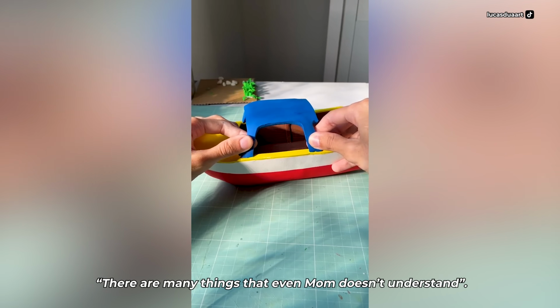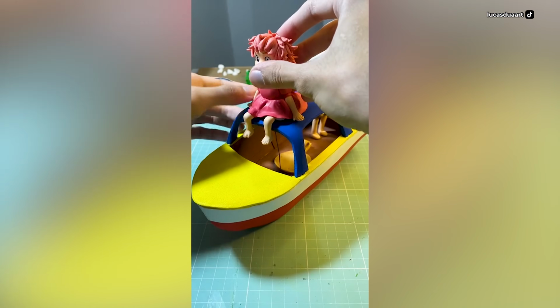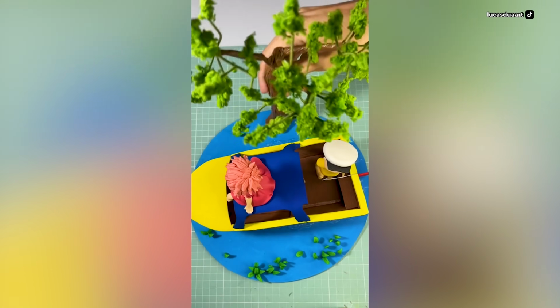There are many things that even Mom doesn't understand. The adults don't doubt Sosuke and Ponyo. As they sail to find Mom, they trust them and call Sosuke their captain.